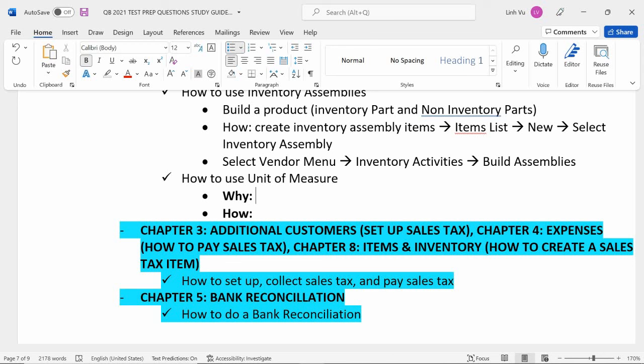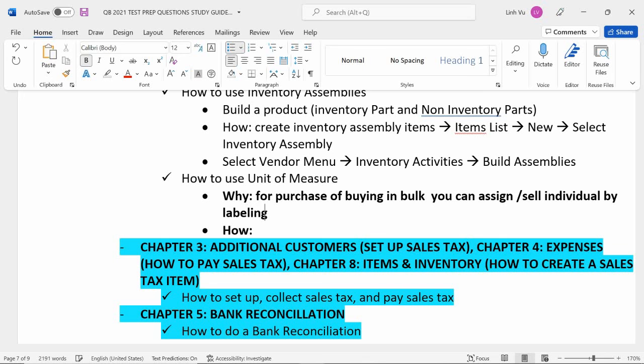Does that make sense? Because each chip is a unit, so that it would add up. That would be the unit of measure. Correct. Okay, so why would you do it? Okay, I'm going to say for purposes of buying in bulk, you can assign and sell individually by labeling by each package. What did you say? Each, hour, etc. Okay.